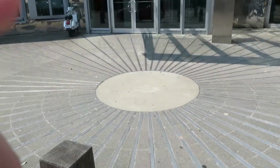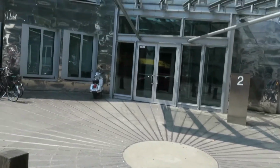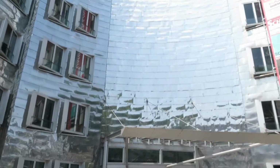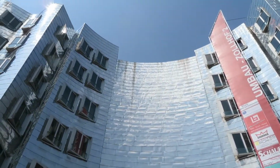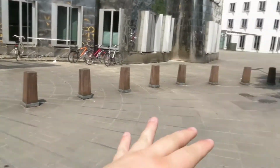So right here, at a certain time of the day, if you stand, this giant building that we showed you, the big one covered in silver, will collect all the sunlight and lay it smack dab on you. And then all these go to the other artworks.